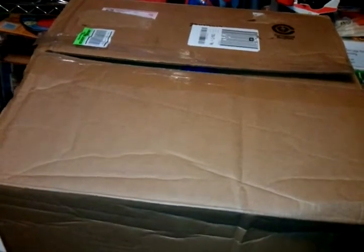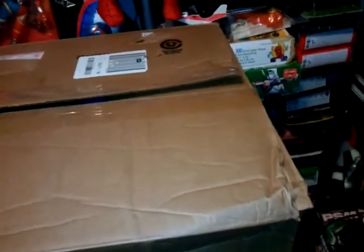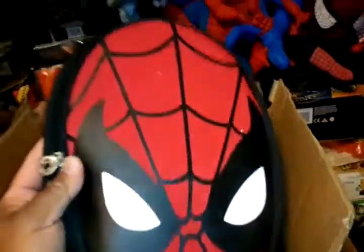But first I want to show you some of my eBay purchases that came in today. First I got this Spider-Man backpack and Spider-Man pillow. These two items were $5.